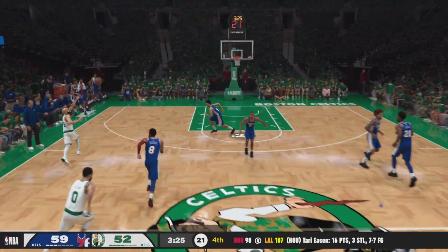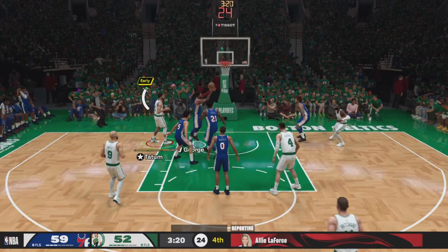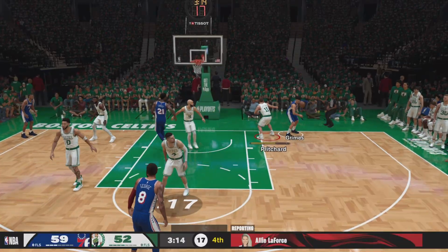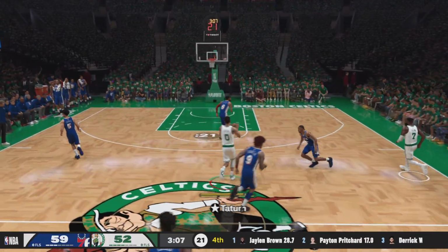And let's send it over to Allie LaForce. I had a chance to find out what Nick Nurse was discussing with his players, and he encouraged them to stay focused and not get complacent, saying we worked too hard to get this lead and we're not going to give it up now. Stay connected, play smart, let's get this win. Guys, back to you. Appreciate the report, Allie.